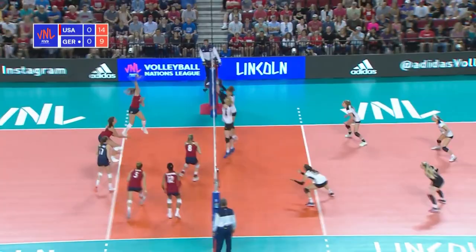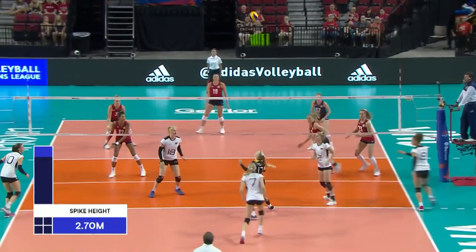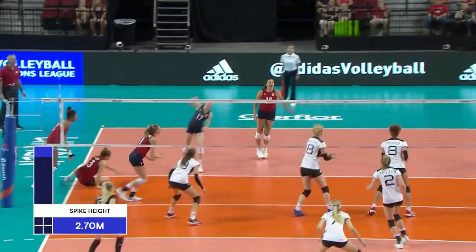Oh, what an absolute belter from Robinson. Off the net, out of system. And that's the difference between the two teams. A super spike credited to Robinson is the power at which they can hit the ball. A couple of attempts for Germany, unsuccessful. And the first attempt that the USA can muster, they take the point.